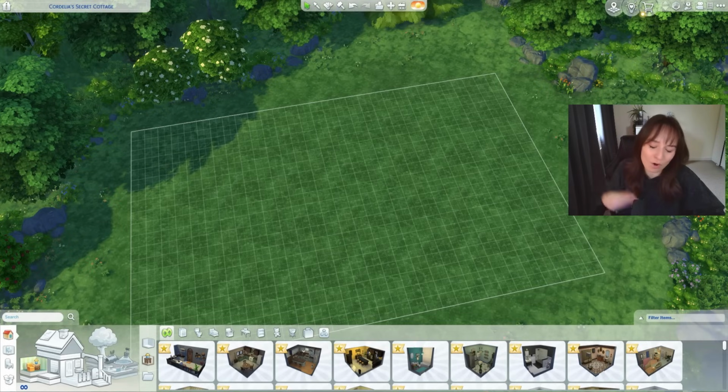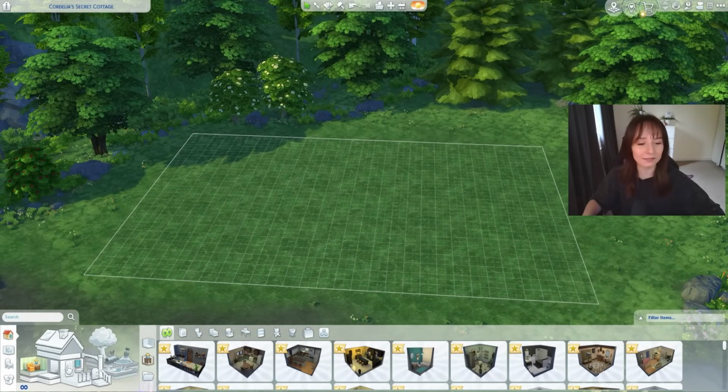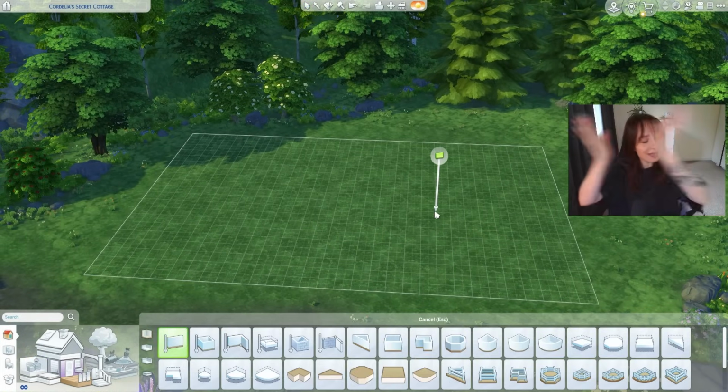I don't want to just make an old random Irish home. I've seen plenty of those around on YouTube. We're going to make it pink. One of you guys mentioned in a comment recently that you want me to build a pink house, and this is going to be your pink house, a pink Irish cottage. So let's get into it.